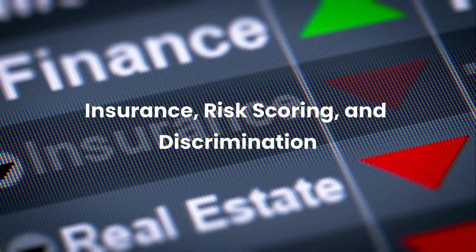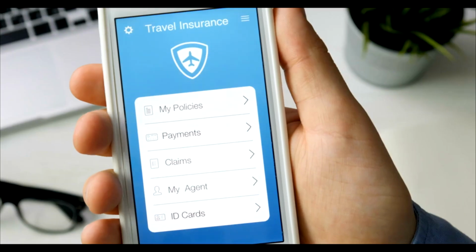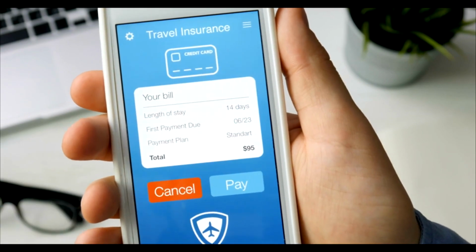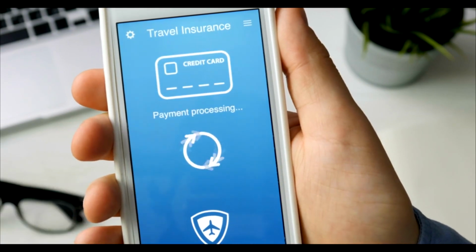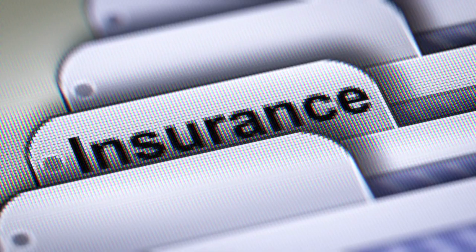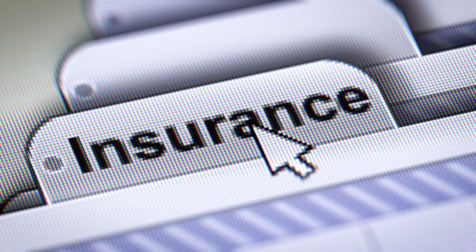Insurance, risk scoring, and discrimination. Health insurance companies are increasingly interested in wearable data. In some cases, they offer discounts or perks to users who share their data and meet certain fitness goals. But what happens if your data shows you're not sleeping enough, or that you're under too much stress?